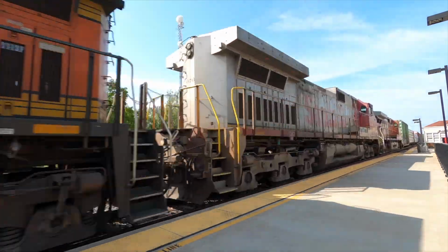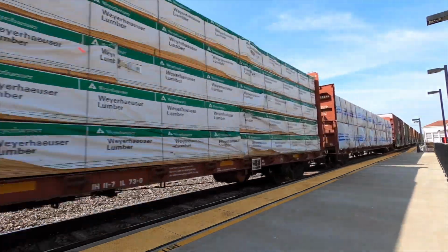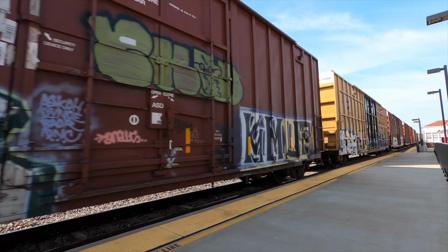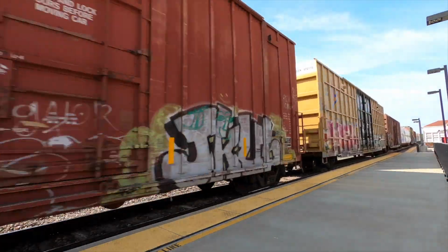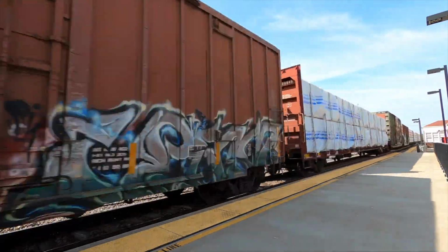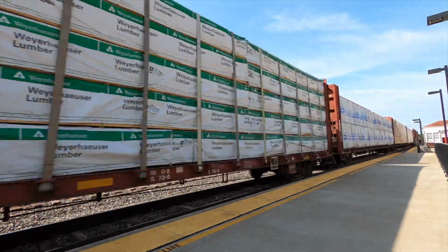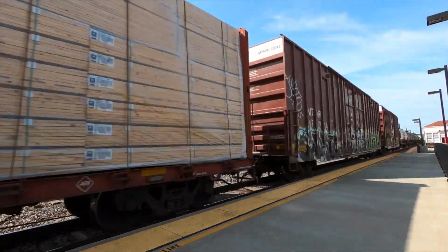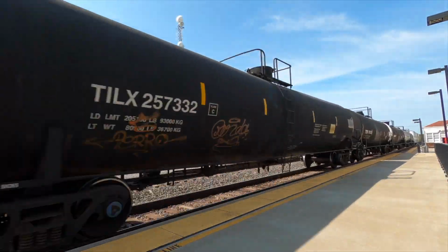Third up here, we're going to see a Santa Fe war bonnet. So we had an ES44C4 with 3 C44-9Ws trailing behind it. First tanker car we're going to see that has hazmat in it's in position 32. It's going to be numbered hazmat placard 1993, which is diesel or fuel oil, which is considered a flammable. That should be coming up here any moment at the rear of this string of tankers.